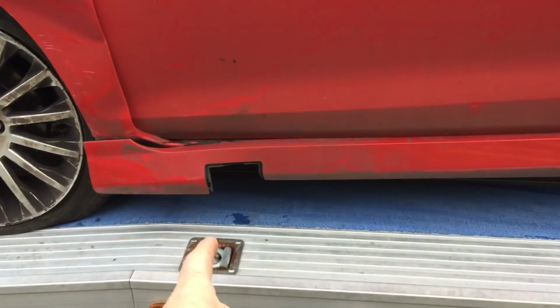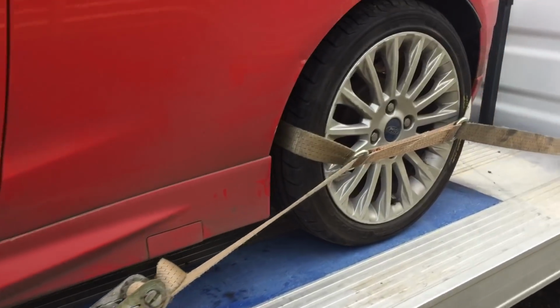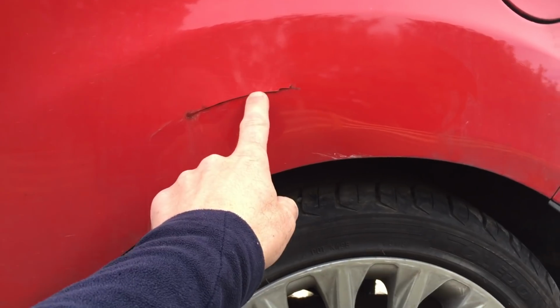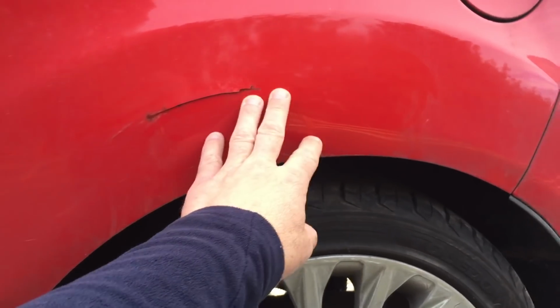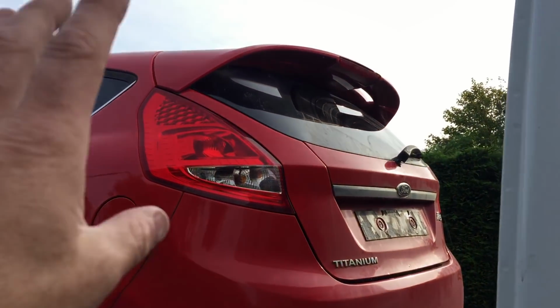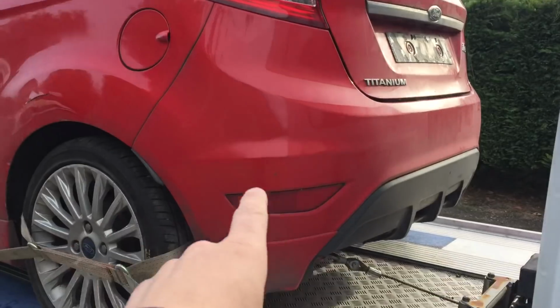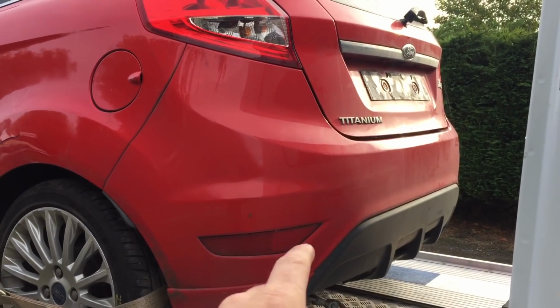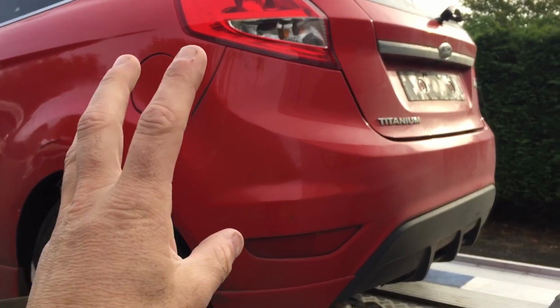It has got these, they're like Sport Zetec S, ST side skirts, they're all the same I believe. And it has had a previous repair here where we've got a crack in a very thin piece of filler, so we'll be having that pulled out, banged out, and having that completely repaired as well. The back of it, again, it's got that nice spoiler on it, and it has got the Zetec or Sport rear bumper. It is a titanium model, so it has all the really nice extra little parts.